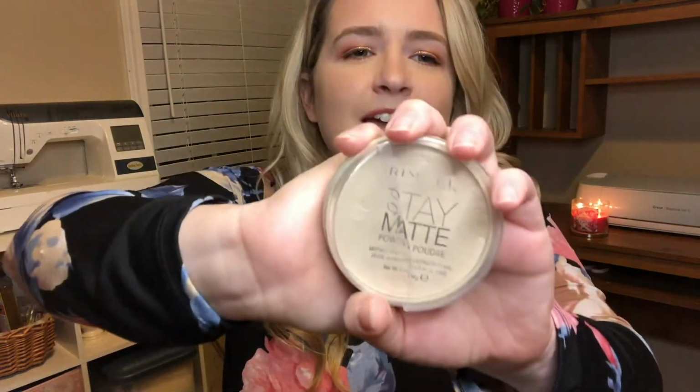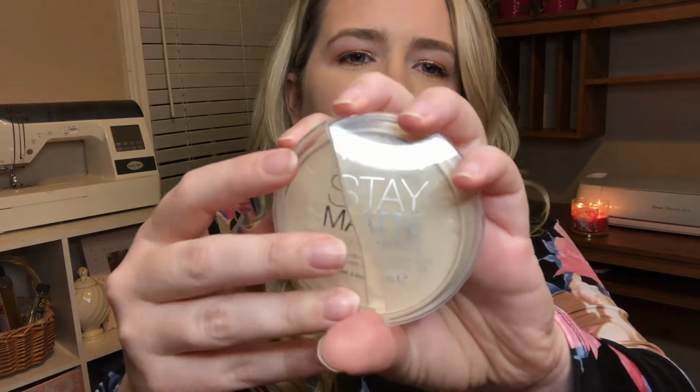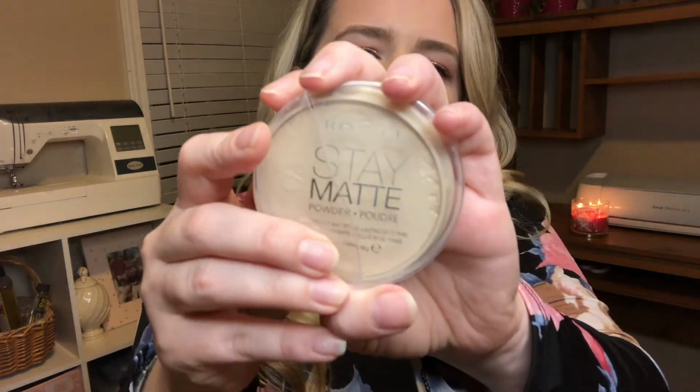It is Pressed. This is, and the lid broke. It made me feel better whenever Allie Glines, I don't know if you watch her, I think that's how you say her last name, had this powder in a Ziploc bag because her lid broke too. Thank God I'm not the only one, because I was like, oh, my lid broke. It's in like 2 pieces. This is the Stay Matte powder from Rimmel. So this is how it looks. It's like $2 or $3.